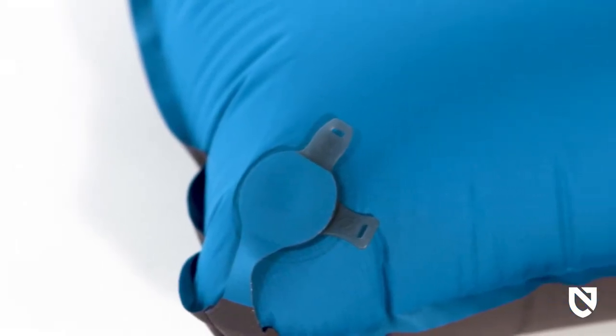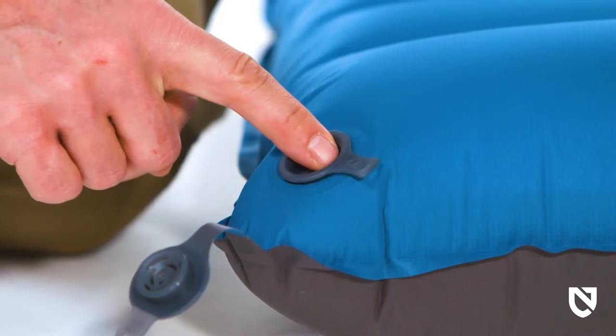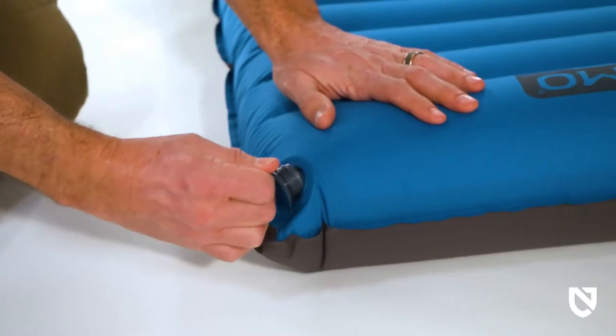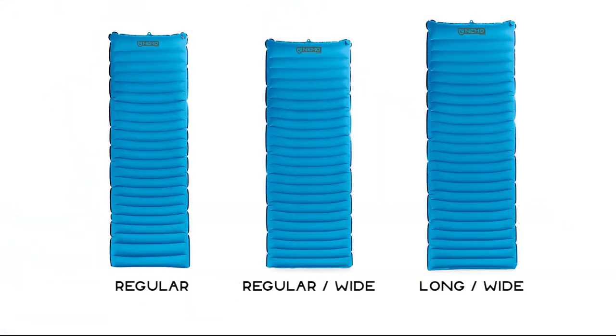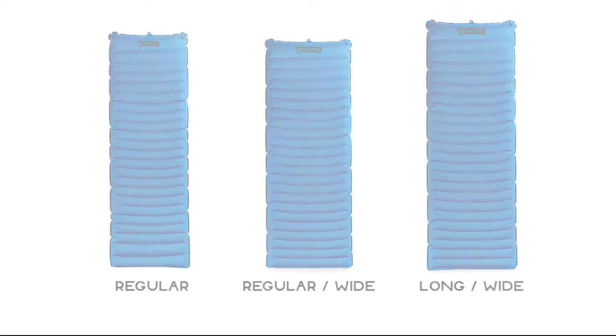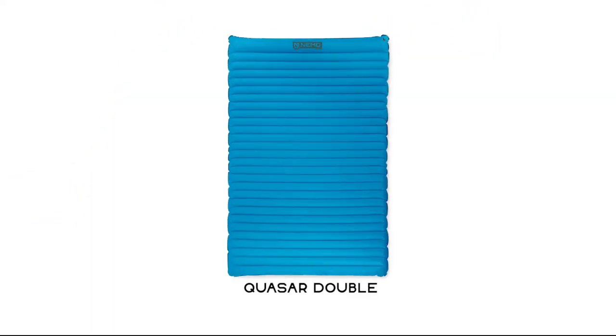And our zero-profile, multifunctional lay-low valve allows for micro-adjustability of pad firmness and quick deflation. Quasar 3D is offered in regular, regular wide, and long wide sizes, making this versatile pad inclusive to all adventures. And the series features an additional size without cradling, Quasar Double, which boasts a massive footprint perfect for any couple.